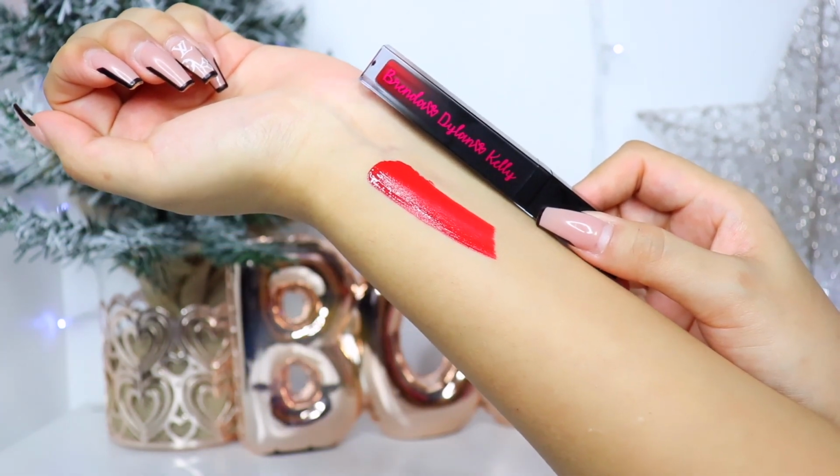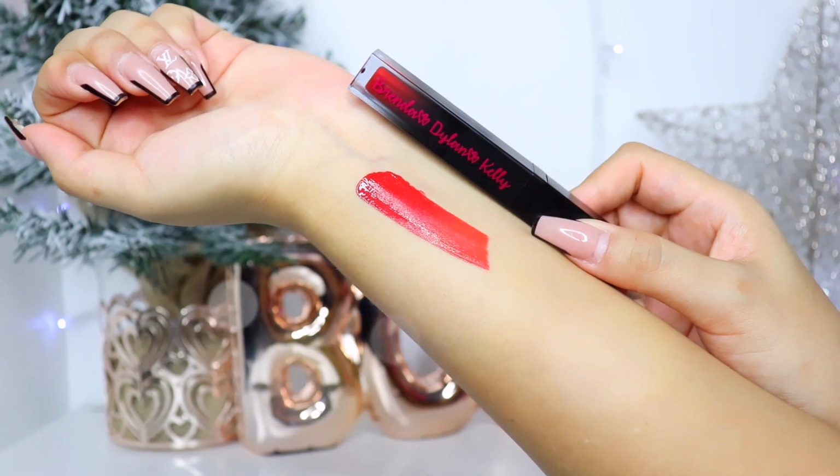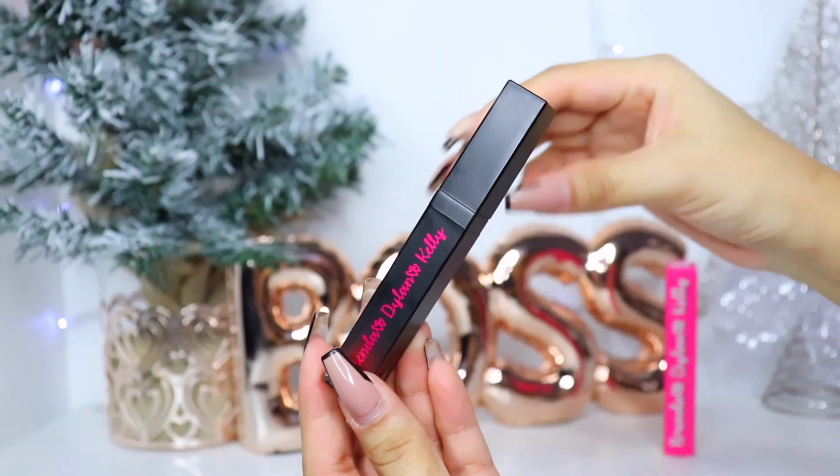Yes, it is lightweight. Smudge proof, I don't know. Non-tacky, yes. And long wear, yes, I guess if you're not gonna eat something oily. Like with every matte lipstick, I was eating something oily and it basically came completely off. And it is definitely full coverage. One swipe on my lips and it was completely red. Such a beautiful red. It's very comfortable on the lips. This little guy retails for $14.